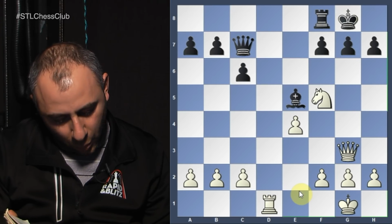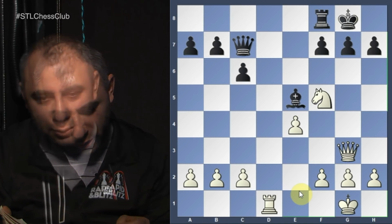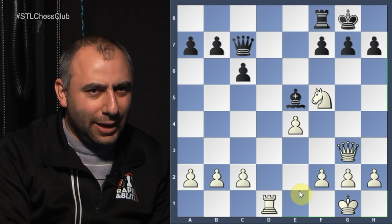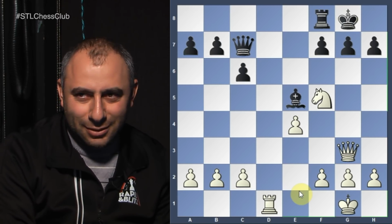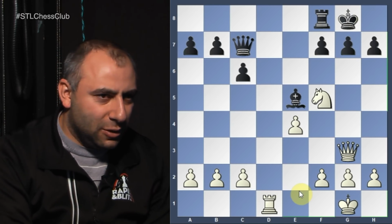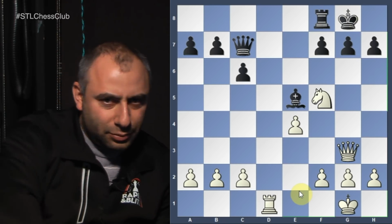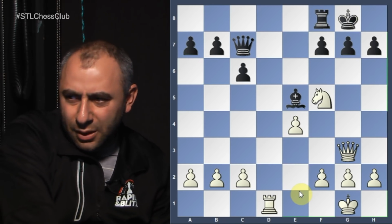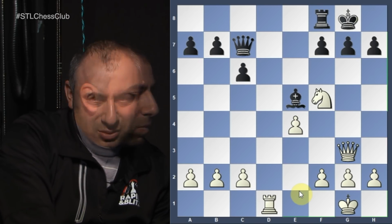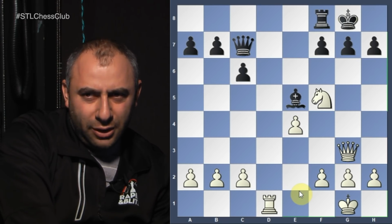Capablanca, white, against Fonaroff, New York, white to play and win. Let's see if you can play like Capablanca here. Very famous, one of the most famous positions. You have to calculate 4 moves. It's a 4-move combination that wins the game for you. Double check your answer, so make sure you remember everything.